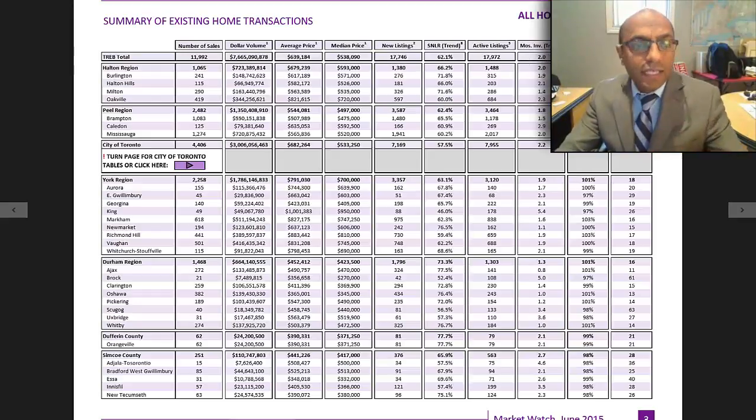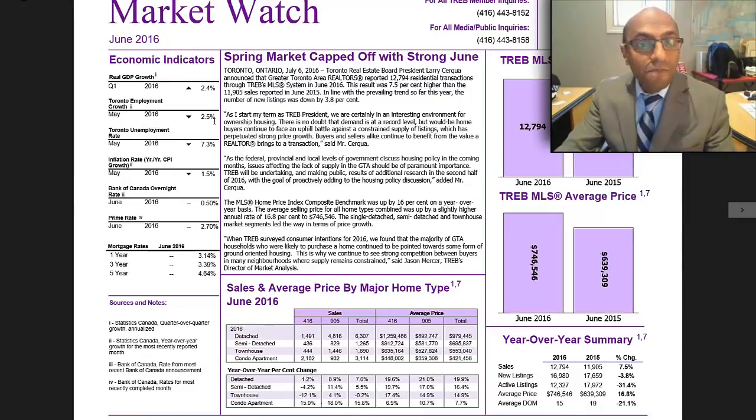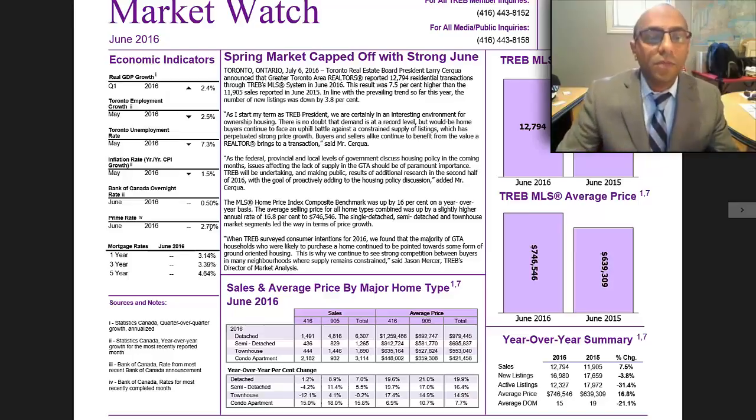So what we're going to see now is actually going to be a big shift. I'm going to switch over to the other one. So this is 2016 now. You take a look at the growth. Real GDP growth, 2.4% up. Unemployment growth is down, but our unemployment rate is going down as well, which is 7.3. So compared to 7.1, it's 7.3 right now. Inflation is going down, but it's higher than last year. It's 1.5. Our overnight lending rate, 0.5%, and then the prime rate right now available is 2.7.